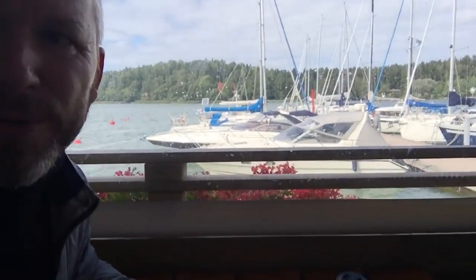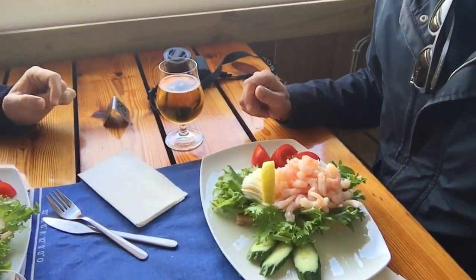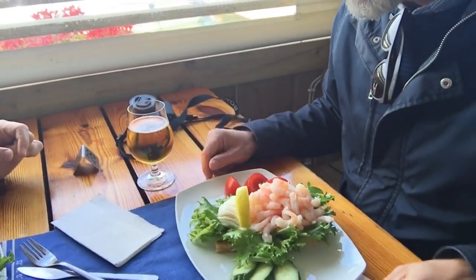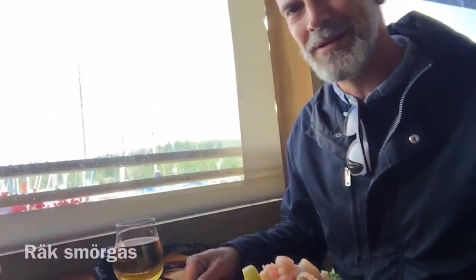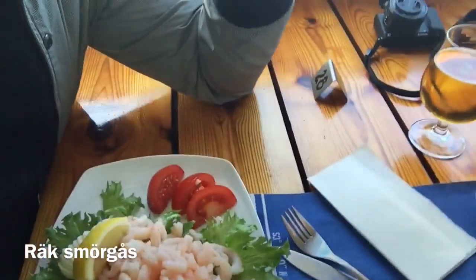After all these ferry boats, we need some energy, and we ordered a typical Swedish dish. A Swedish dish. Finnish dish. Or archipelago dish. Archipelago dish, and this is called? This is Räksnörgås. Räksnörgås. This is a shrimp sandwich. So, bon appetit!